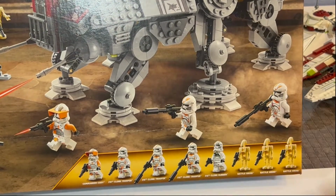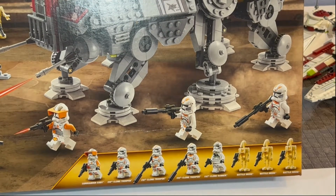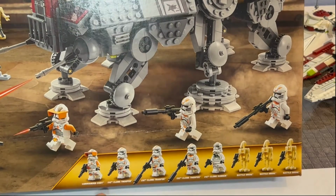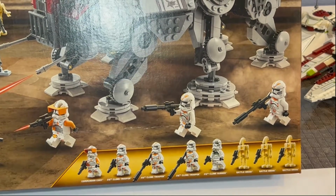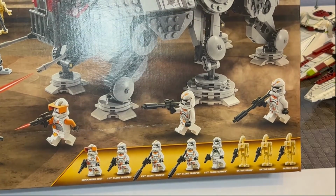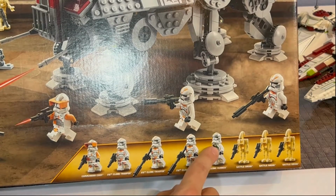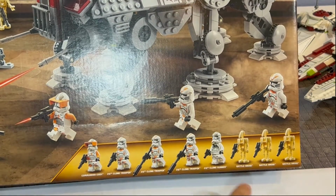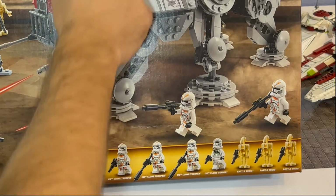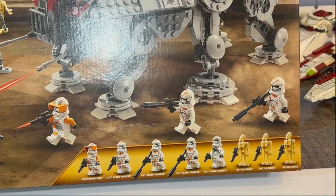So what unit is this? They're all 212 troopers. So this is the 212th Division with Commander Cody that reports to Obi-Wan Kenobi, right? And then you got some additional battle droids, and then this grayish soldier here, or maybe brown, not sure what color scheme that is. I think that's the gunner, right? Yeah, it sits up there on the big gun. You can choose whoever gunner you want.